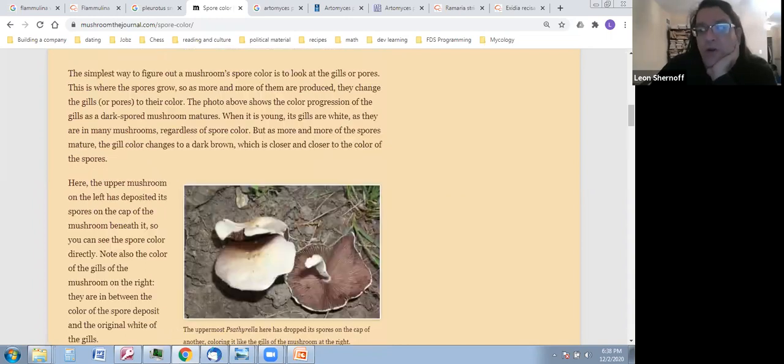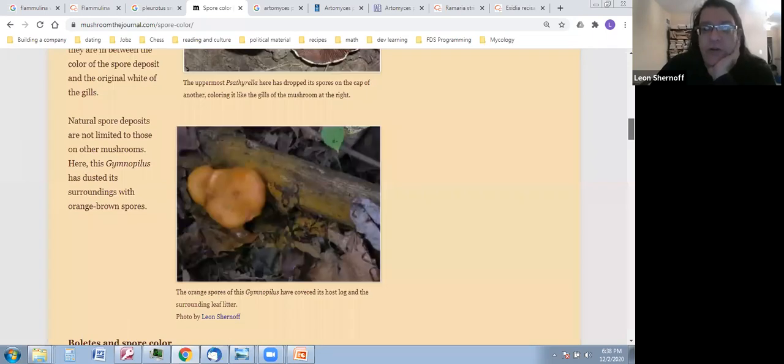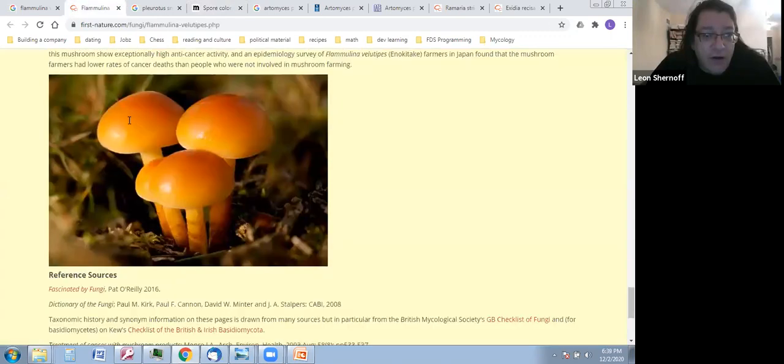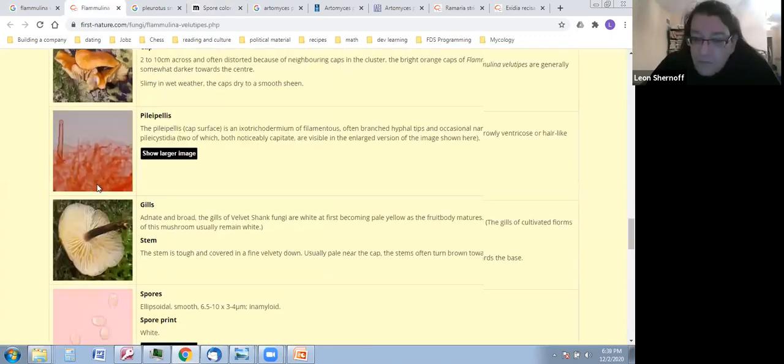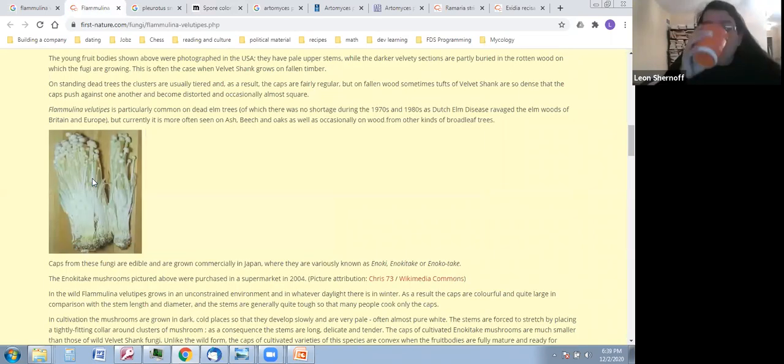So this is the kind of thing where you want to know what the mushroom is doing, what it's trying to do in the woods. It's this living thing. It's trying to reproduce, and that governs so much, call it behavior, like as we saw with the Flammulina when they're grown in an enclosed area and they want to get out.